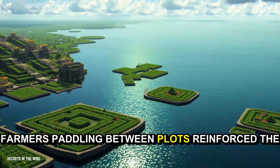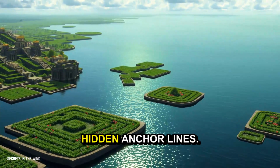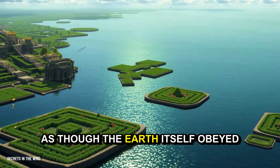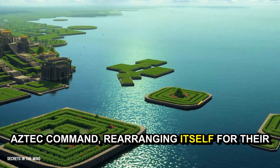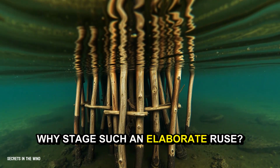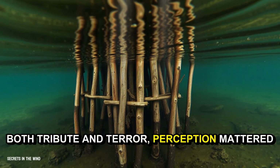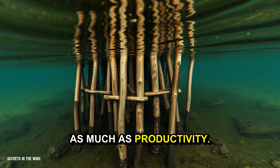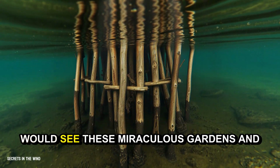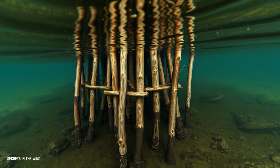Farmers paddling between plots reinforced the illusion, their canoes gliding effortlessly over hidden anchor lines. To the untrained eye, it looked as though the earth itself obeyed Aztec command, rearranging itself for their harvests. Why stage such an elaborate ruse? Because in an empire built on both tribute and terror, perception mattered as much as productivity. Neighboring city-states sending envoys to Tenochtitlan would see these miraculous gardens and assume the Aztecs had tamed the very elements.